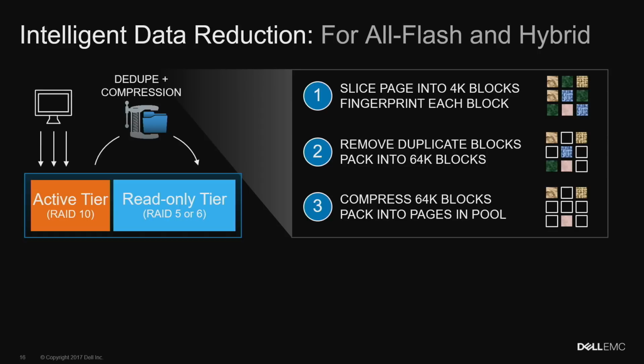Then once we have taken out those 4K blocks, we do compression. Now compression works better with bigger blocks, right? Dedupe works better with smaller blocks, compression works better with bigger blocks. So what we do is we take these 4K blocks, the unique blocks, we pack them into 64K blocks. And then we compress those 64K blocks, and then we try to create a page, because everything's stored as a page, right? We read 2 pages here, we did compression and dedupe, created a new page, and that's the page we write down, right? So all of these things happen while this is in flight, being read from RAID 10, written to RAID 6, RAID 5, RAID 6, whatever.